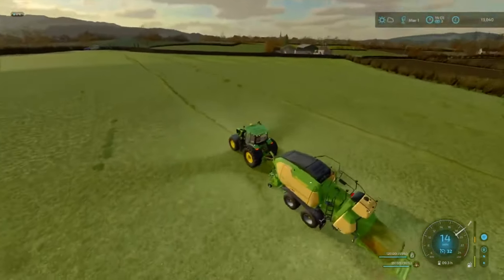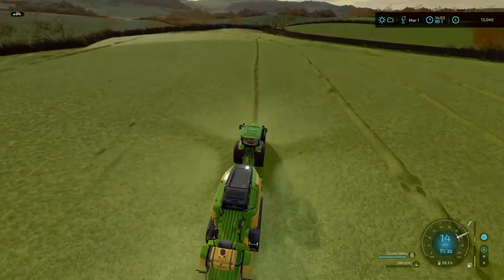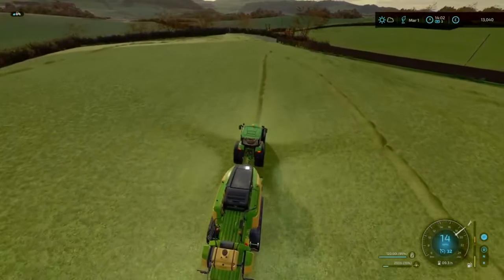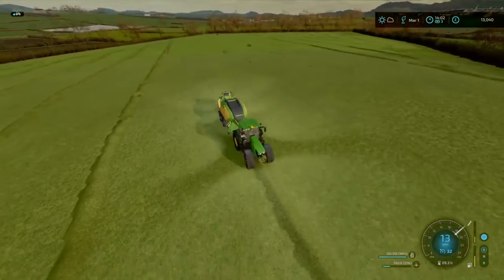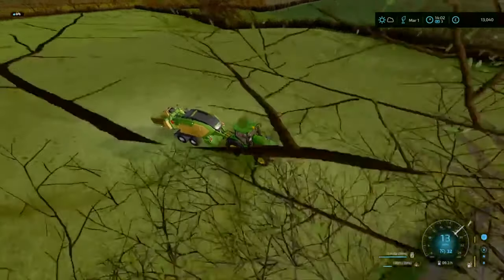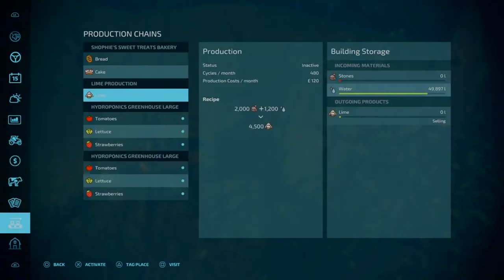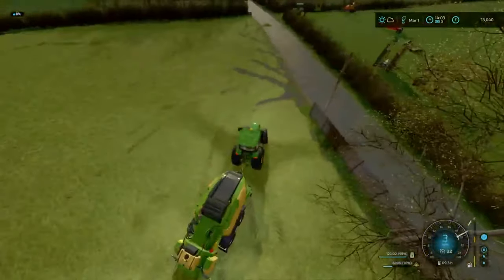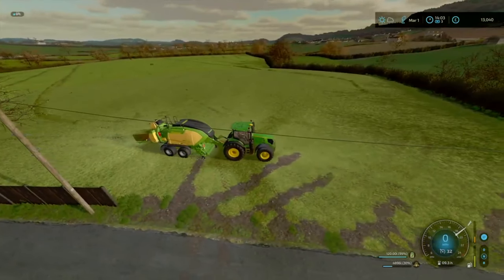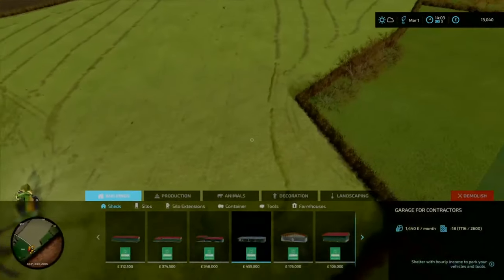I know we did say, or I said, about starting some contract work, but I think we'll leave that for the next episode. And this is a good way to end up, just doing the baling. We're about half done already. So, how many bales is that at the moment that we've done? Don't get the counter. But yeah, so that's one bale there.